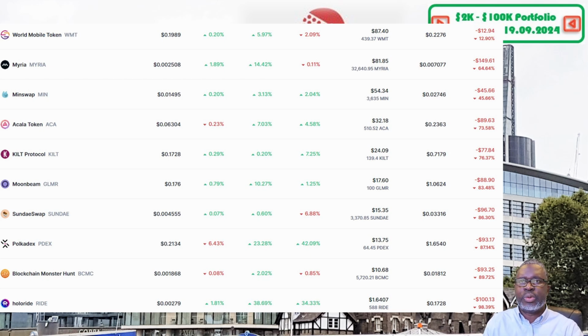And finally, for the 2K to 100K portfolio challenge, we've got Holoride and the RIDE token. Is this one heading to zero, or is it? Don't know, but it's very close. So the RIDE token this week is priced at 0.3 cents. Portfolio is now valued at $1.64. Week on week, we are up 34.7%. Overall, we are still down a massive 98.4%, very close to zero. And Holoride and the RIDE token is the worst performing position across the 2K to 100K portfolio challenge.